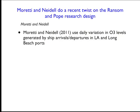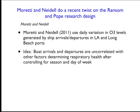So they do get a lot of shipping traffic there. And it turns out that it doesn't just arrive uniformly, day by day. The underlying idea here is that boat arrivals and departures should be uncorrelated with any other factors that determine the respiratory health of the Los Angeles area population, certainly after you control for season and day of week.